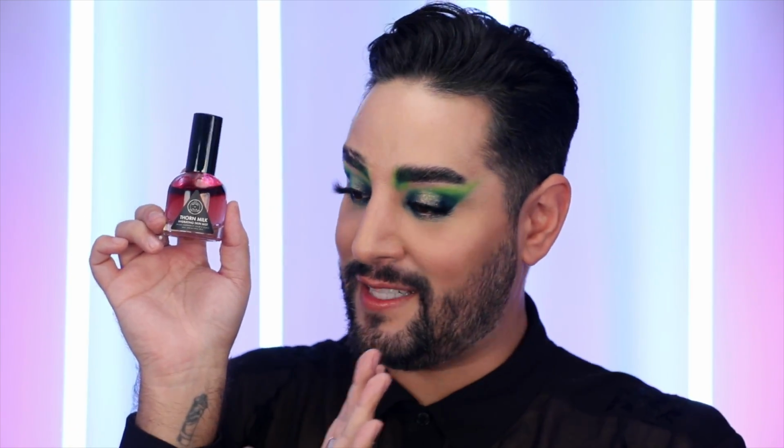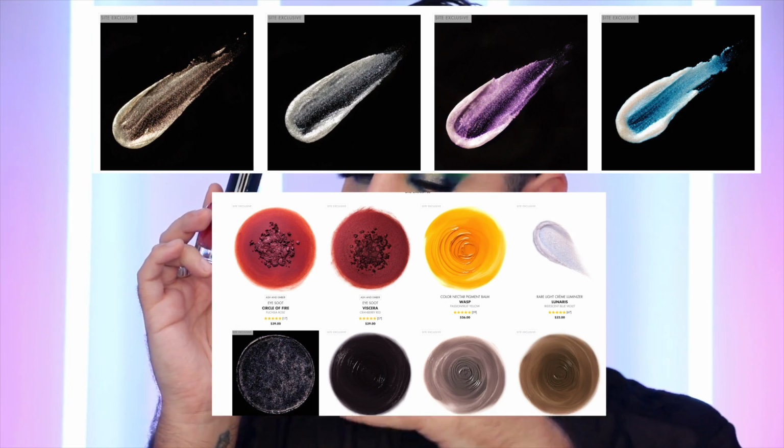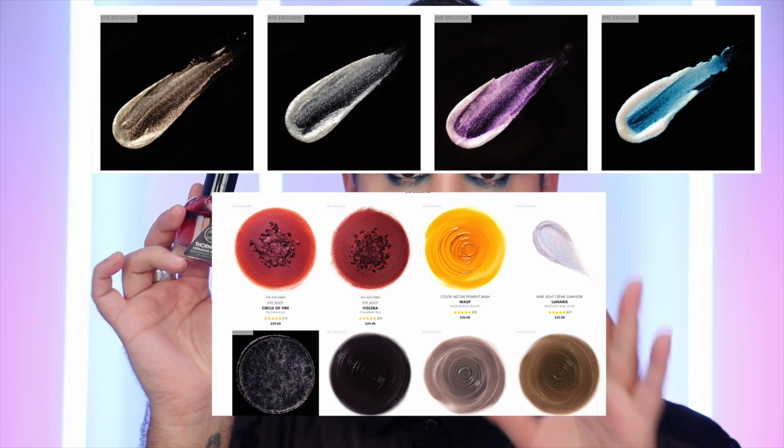I just love the way it looks. They also do a cleanser, and this brand in particular does the most unique shades and highlighters. I will link everything below, but check them out, because even if you're not sure about this, go and check out their brand, because the products they do, I have never seen.